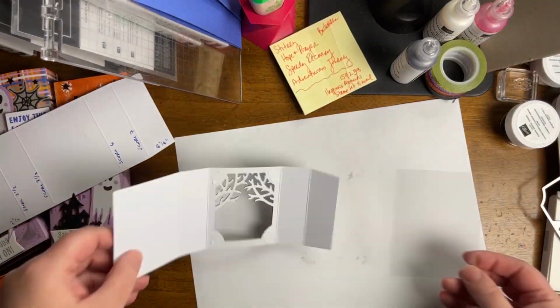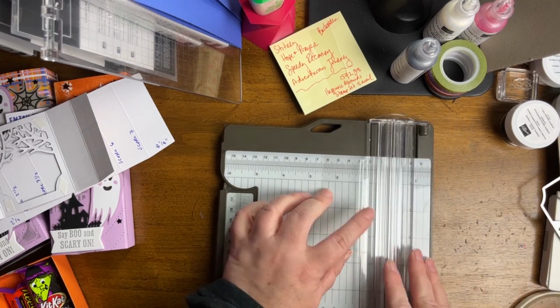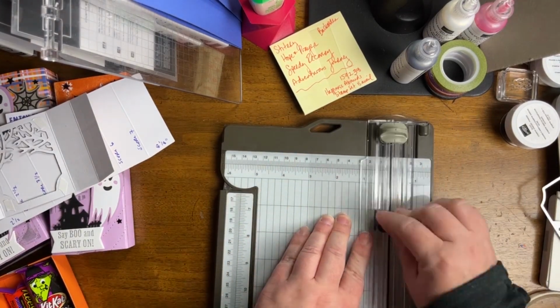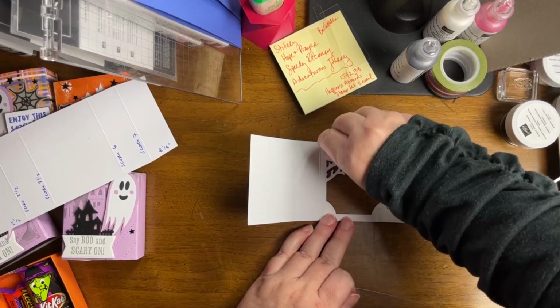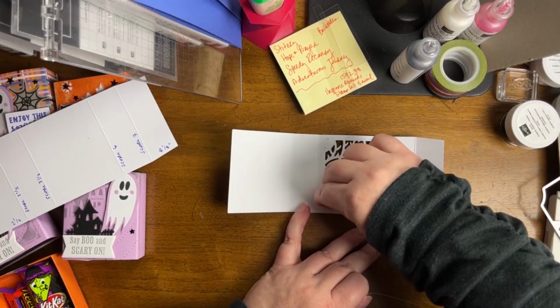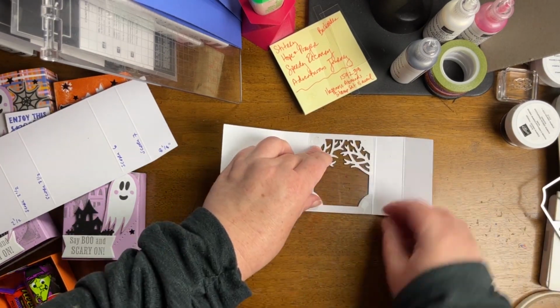And now I'm going to cut this window panel to 2.5 by 3 inches. As a matter of fact, I'm cutting it just a hair under 2.5 and just a hair under 3. I can't say that it's a full measurement down because I want it to fit within that panel and still be able to bend at the score lines. So I'm just removing the backing from that tear and tape that we laid down, and we're setting our panel in place.